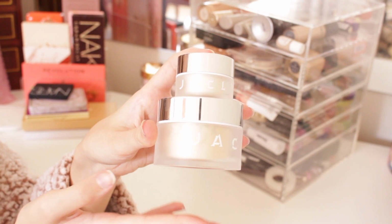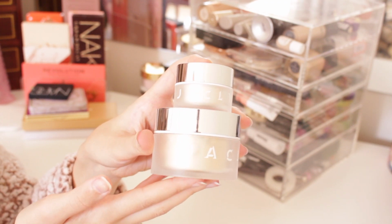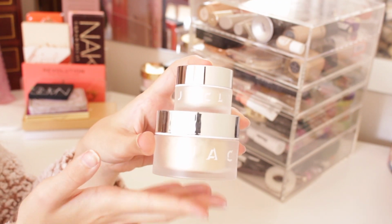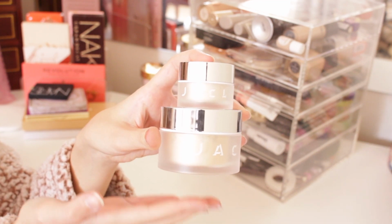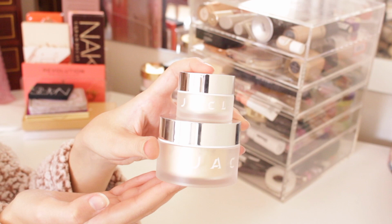I feel like I don't even really have to talk about these, but these are the Jaclyn Hill loose highlighters, and I'm not getting rid of these. I mean, they're technically highlighters, but they are powders.